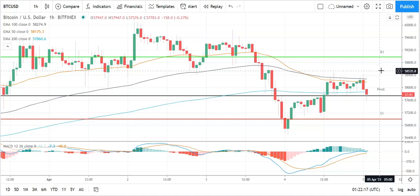So barring an extended rally on the day, expect that first major resistance level and resistance at 59,000 to cap any upside. In the event of an extended rally, we've got the March swing high 61,699 to test before any pullback. Second major resistance level sits at 59,720.